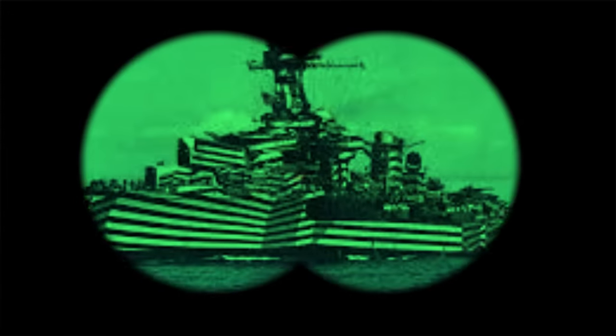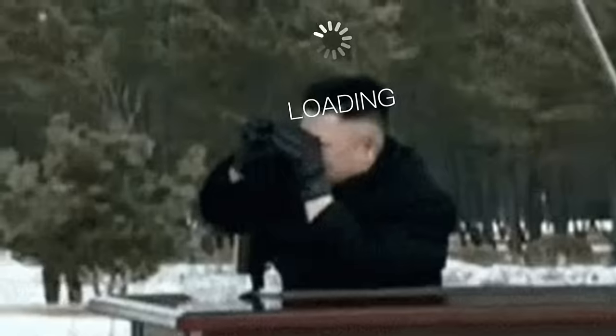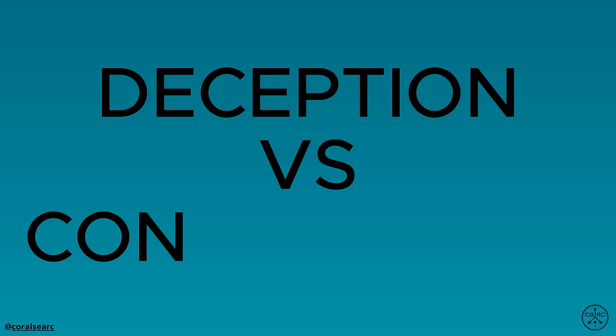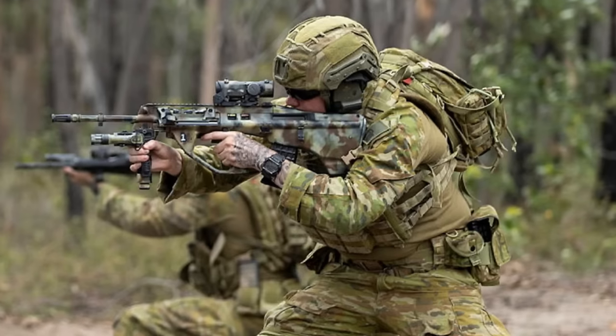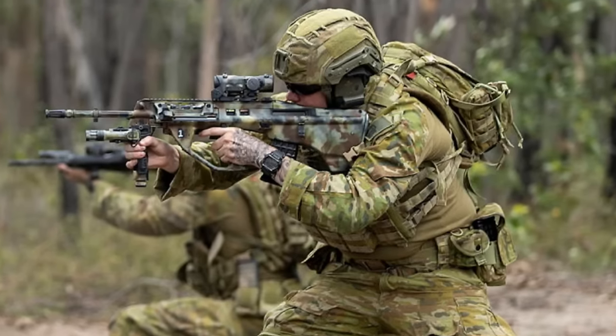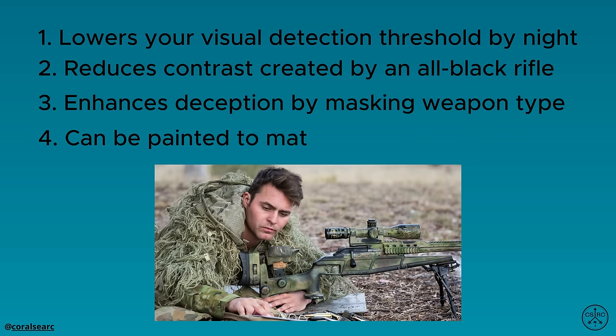This also served to create difficulty in identifying the ship type being observed, which in turn creates a delay to any potential targeting. Now, admittedly, this is more beneficial from a counter-observation and counter-surveillance perspective, but it's a free byproduct of us painting our guns effectively, so we may as well take it. Reason number four, it serves to blend your rifle into your surroundings.